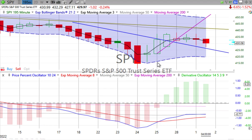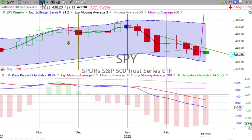What we see on the half-day chart, where things moved up and over the last 2 days, sliding sideways and down a little bit. Still positive, price percent oscillator flat, derivative oscillator positive, losing upward momentum on the half-day. So still have overall down mood in the S&P 500. Of course, that's those 500 big mega companies that represent a lot of the market.